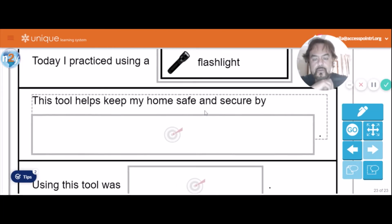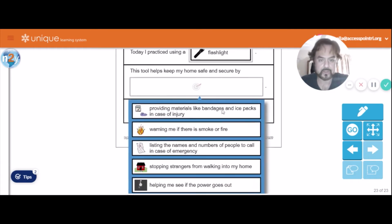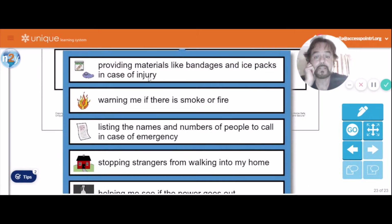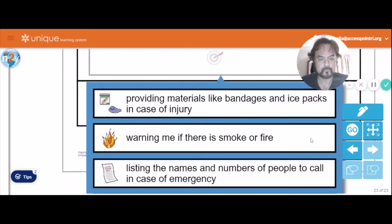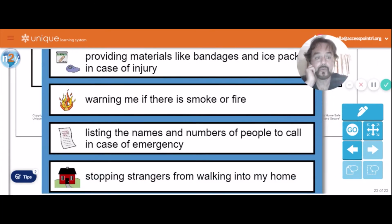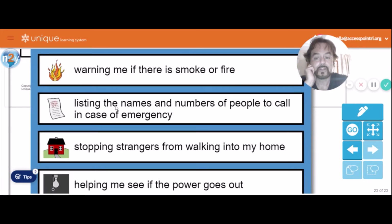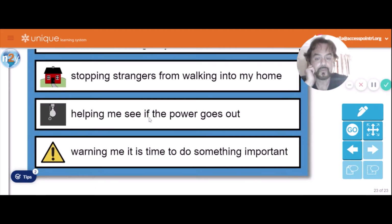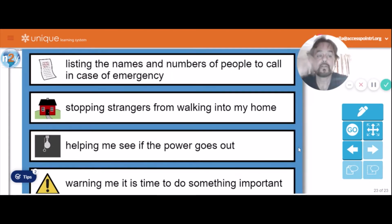All right. This tool, the flashlight, helps keep your home safe and secure by how? Okay, a flashlight. So, what will it do? Will it provide materials like bandages and ice packs in case of an injury? Will a flashlight warn you if there's smoke or fire? Will a flashlight list the names and numbers of people to call in case of an emergency? Will a flashlight stop strangers from walking into your home? Will a flashlight help you see if the power goes out, if it gets dark? Will a flashlight warn you that it's time to do something important? If you said helping you see if the power goes out, yes, that's what a flashlight does.